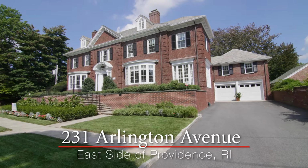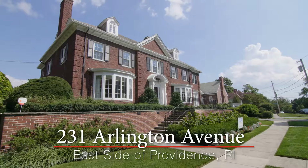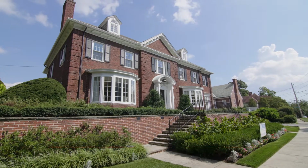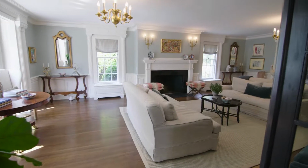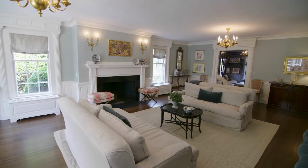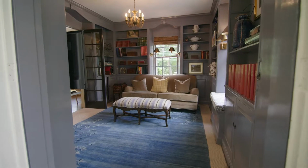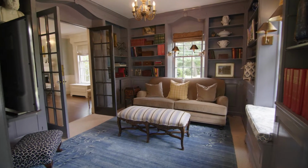Set on a professionally landscaped corner lot in desirable Freeman Plat, this classic brick Georgian Colonial is replete with luxurious amenities throughout its spacious floor plan. The large living room, with its impressive wood-burning fireplace and beautiful architectural details, welcomes family and friends alike, while the abutting library with custom built-ins provides a quiet reprieve.